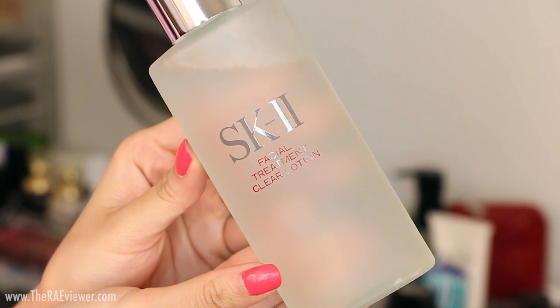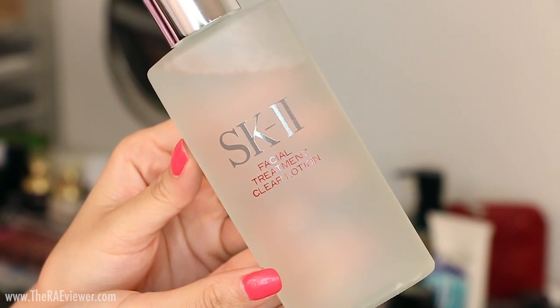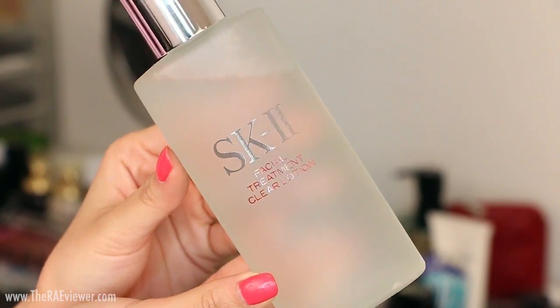So I'm going to begin with my everyday skincare routine for the morning, and I'm going to begin with my toner on a cotton pad, and I'm just going to gently press this into my skin. You don't want to rub or else you will see some redness. Just gently wipe down the face.